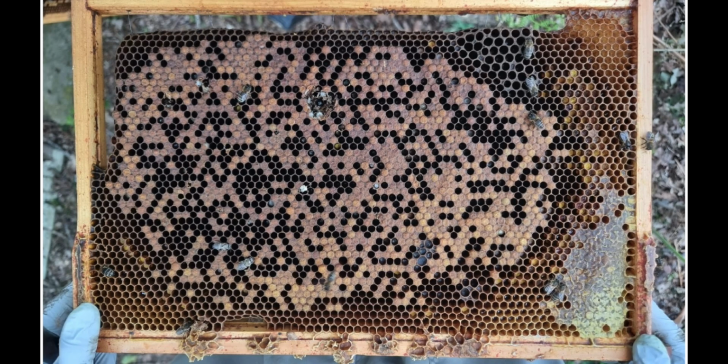All of these photographs are from one colony. The beekeeper spotted the infection early, reported it to the bee inspector, and prompt action was taken. There were over 20 other colonies in close proximity. All were inspected and monitored. None were affected.